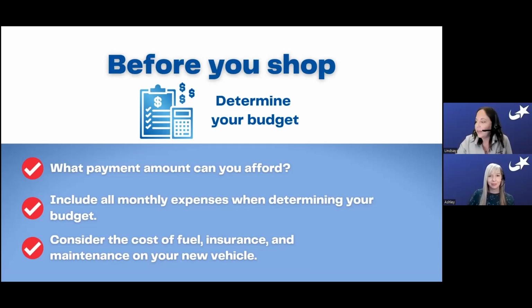Definitely. You can always pay a little bit extra on your auto loan, but it's not really an option to pay a little less. So don't over obligate yourself. Don't stretch your budget too much, for sure.